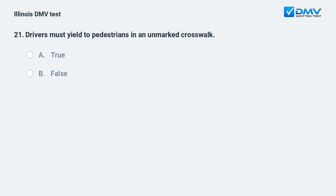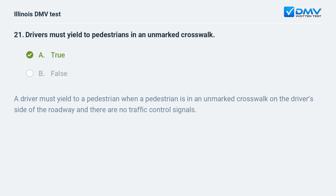Drivers must yield to pedestrians in an unmarked crosswalk. A. True. B. False. A. True. A driver must yield to a pedestrian when a pedestrian is in an unmarked crosswalk on the driver's side of the roadway and there are no traffic control signals.